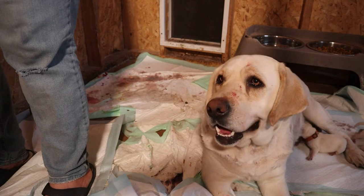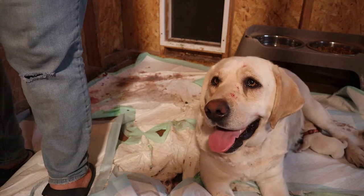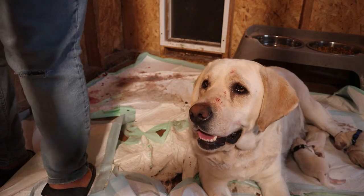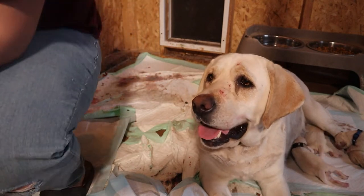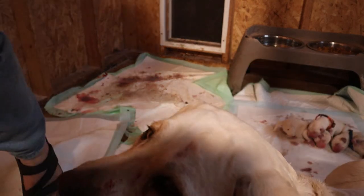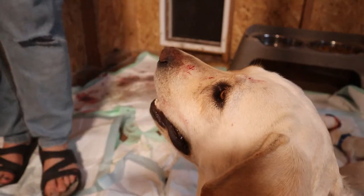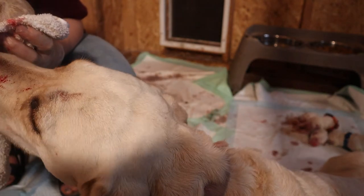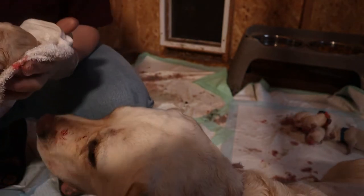We're gonna clamp this off. It's gonna get all better, okay? It's gonna be okay. Sometimes this happens, and it's okay. All right. Now I gotta cut it. Can you hold them while I cut it? Okay. All right. I know. Did it stop the bleeding? Looks like it did.